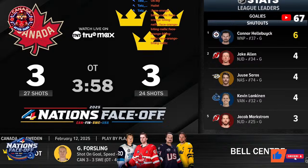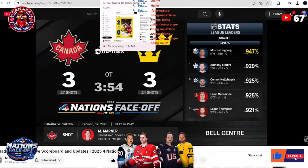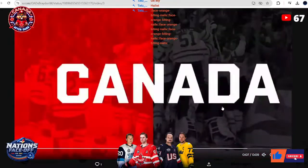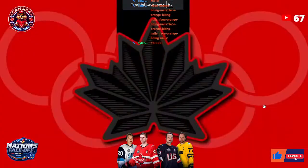Easy now. Crosby over to Josh Morrissey. Fans, they're cheering Crosby's name. Crosby in the corner. Gets it in front. Picked off, and the Swedes have a 2-on-1. Brad and Nylander. Marner's the defenseman. Brad, Nylander, and it ribbled off his stick.